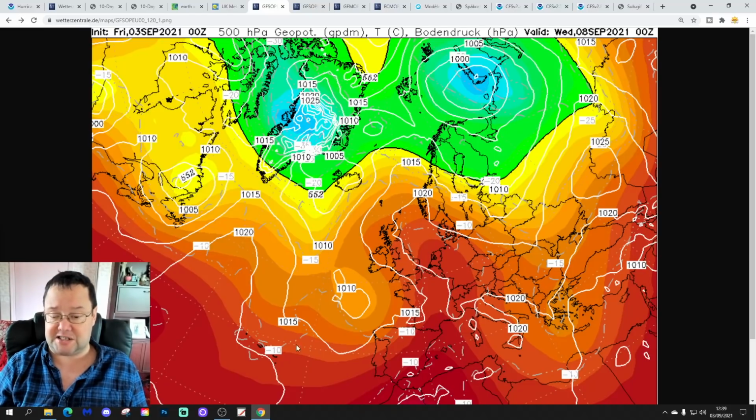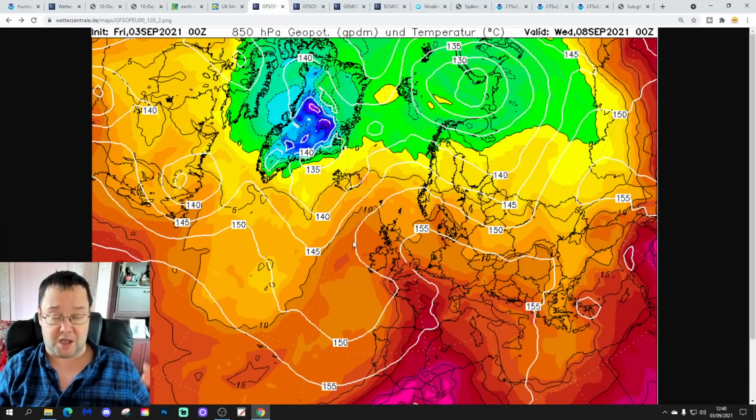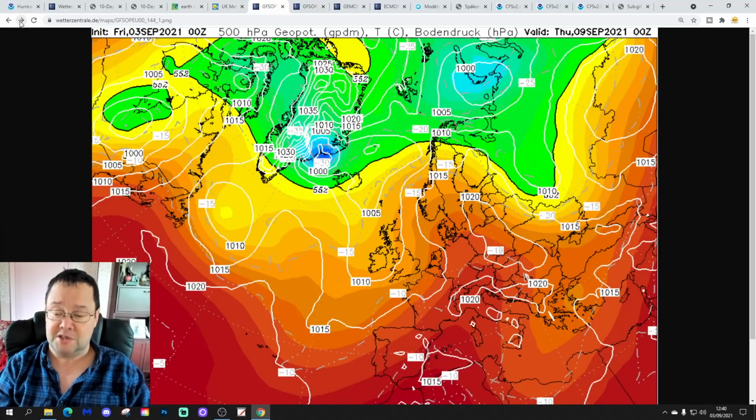Lower pressure beginning to develop out to our west, starting to push northwards and eastwards as we go into the middle of next week. There are the upper air temperatures for Wednesday, bringing up plus 15 Celsius. Now that could be enough to get southern parts of England up to around 30 degrees by the middle of next week, dependent on how much sunshine there is and whether those showers break out, of course.